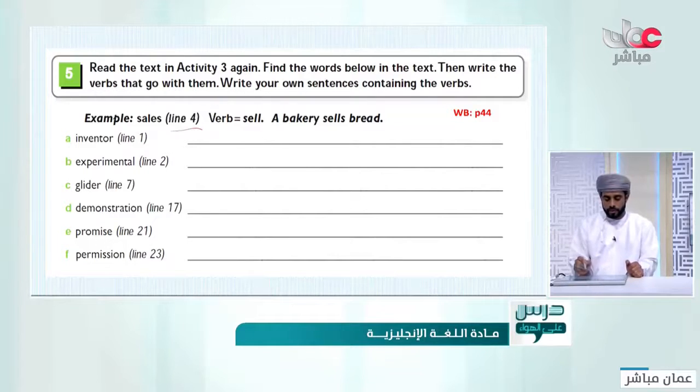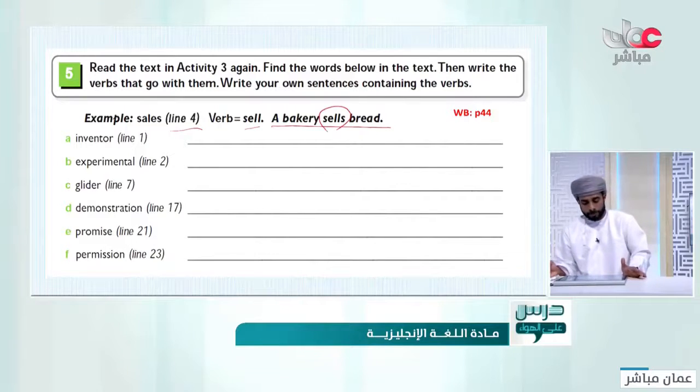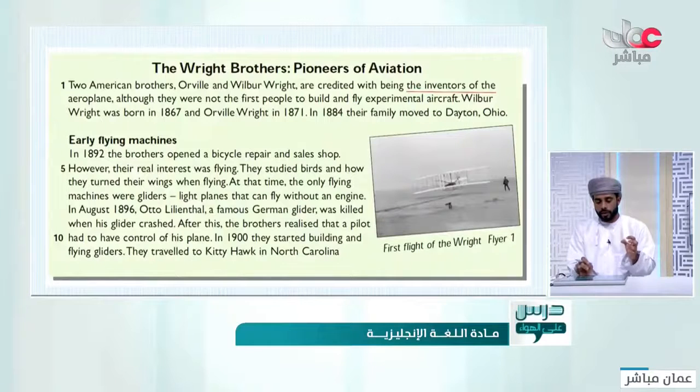In line 5, there is the word sells. The verb is to sell. It says, bakery sells bread. Bakery sells bread. This is a sentence that uses the verb sells. So let's go on and start with A. Inventor. First of all, we need to look for the word. Where is it?